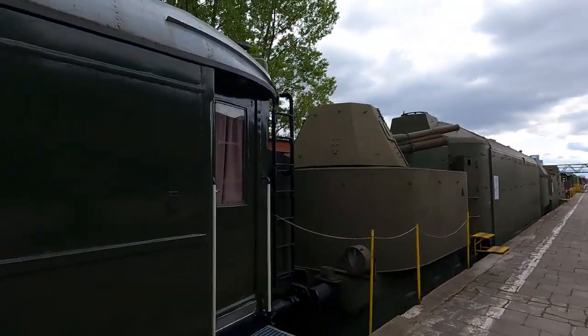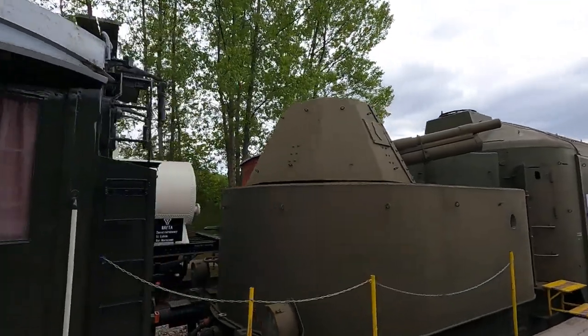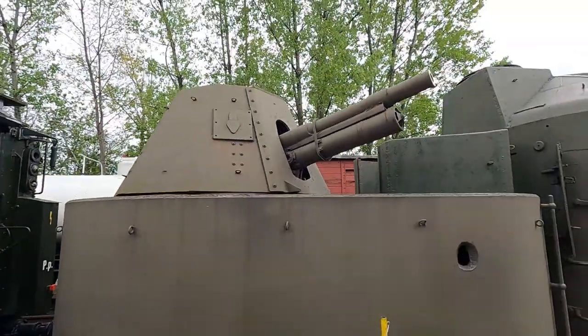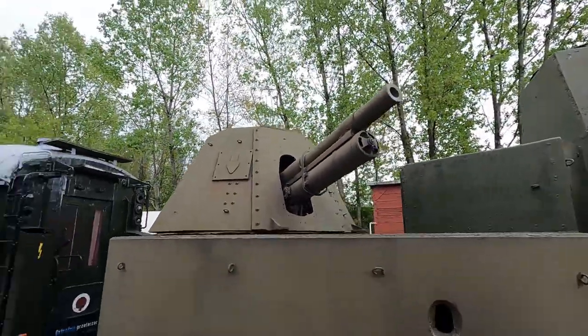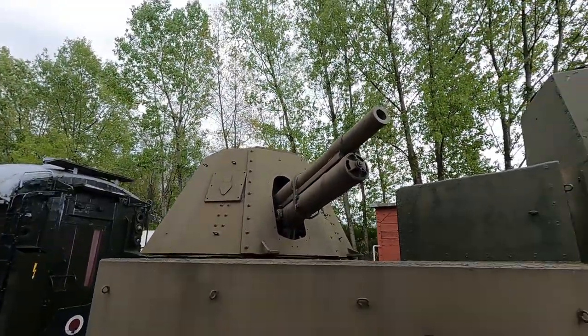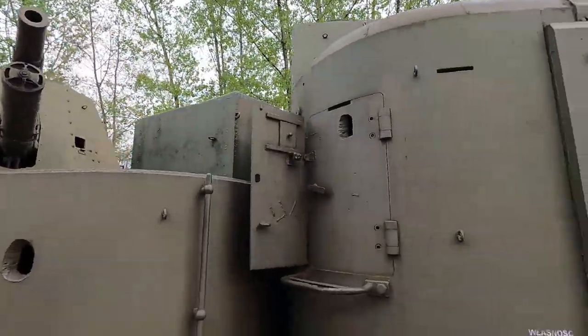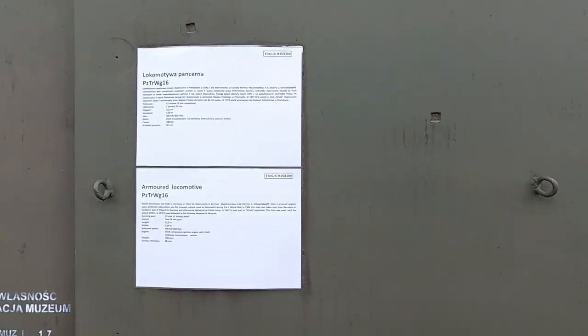And how about this? You travel with protection. Oh my gosh. Wow. Look at this. So this must have been a military train, obviously. Look at the gun on that. Oh my god. Does it say in English?